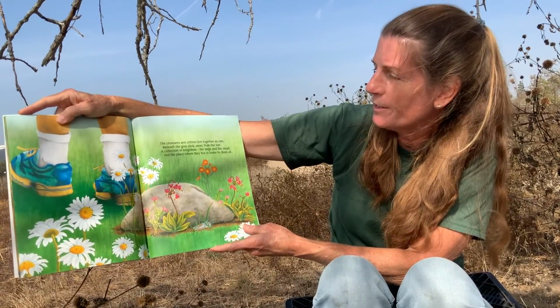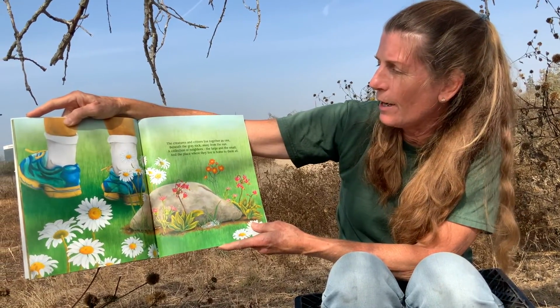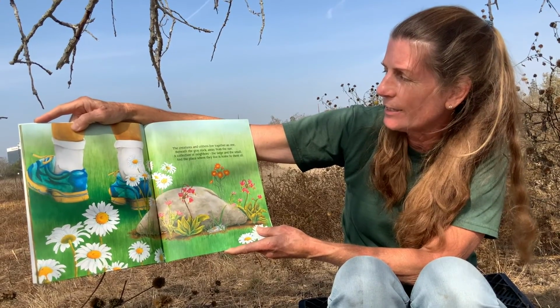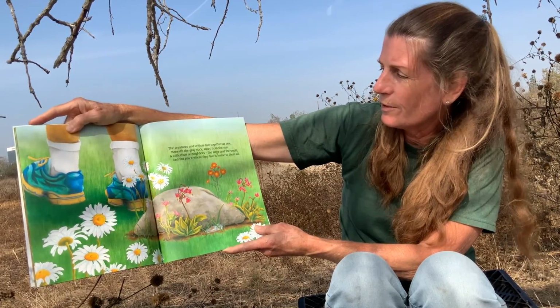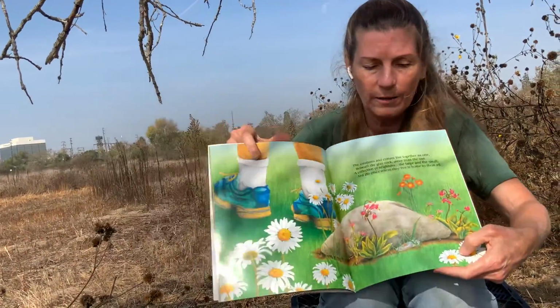The creatures and critters live together as one, beneath the gray rock away from the sun, a collection of neighbors, the large and the small, and a place where they live is home to them all.